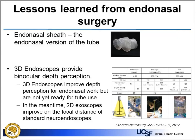But more recently, there's the company Speedway that's marketing endonasal sheaths. The idea here is to protect the surrounding tissue much like a port or a tube would for a minimally invasive craniotomy. And similarly, in endonasal surgery, several groups, including Dr. Oyesiku in Atlanta, have pioneered the 3D endoscope, which restores the advantage of binocular depth perception that the microscope would offer. It's been a nice tool for endonasal work, but the challenge is that the 3-dimensional visibility can cause the scope to become larger in size, and that can be an issue with smaller tubes on a craniotomy or a mini burr hole type resection case. So in the meantime, 2-dimensional exoscopes have at least improved upon the focal distances of standard 2-dimensional neuroendoscopes, and a lot of the studies I will cite rely on these exoscopes.